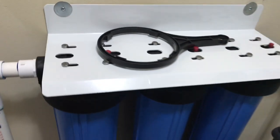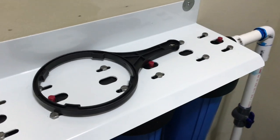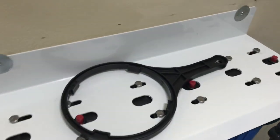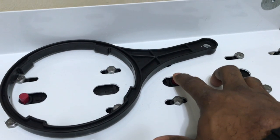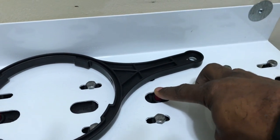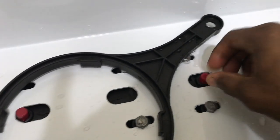And I did both sides to show you that I'm not leaking, and I got crazy pressure in the lines right now. These are the purging valves. You purge the air out of the system with these. Watch this, and press down on it. Water scattered everywhere. I got a lot of pressure in the system.